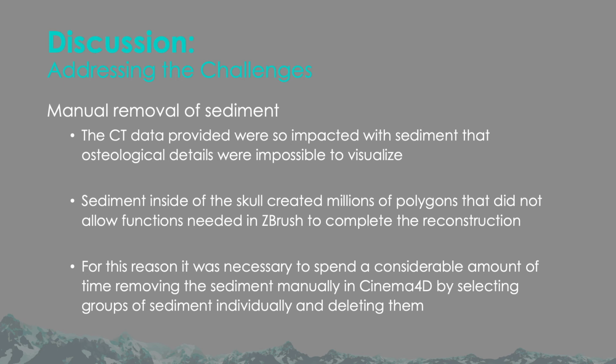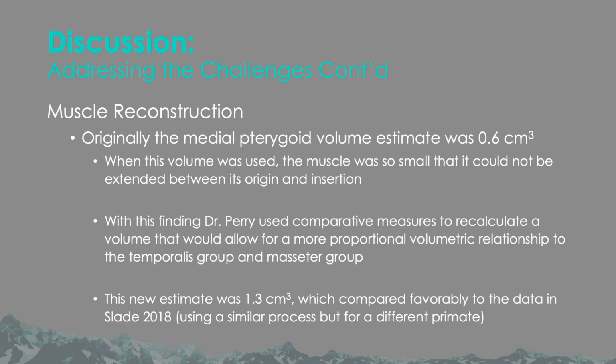During the project, one of the challenges was the manual removal of sediment. The CT data provided were so impacted with sediment that the osteological details were impossible to visualize. Sediment inside of the skull created millions of polygons that did not allow the functions needed in ZBrush to complete the reconstruction. For this reason, it was necessary to spend a considerable amount of time removing the sediment manually in Cinema 4D by selecting groups of sediment individually and deleting them.